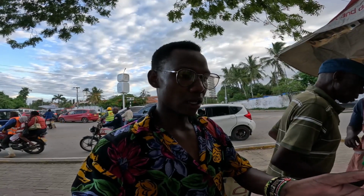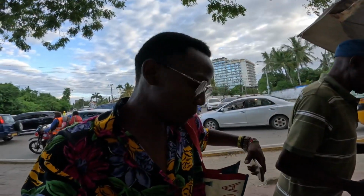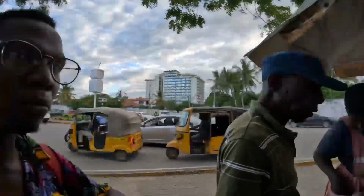Because I'm here in Mombasa for some days, literally I'll have to buy this to sustain my day. I bought some here, but my mind was like, I love bananas again, so I have to add some more bananas.